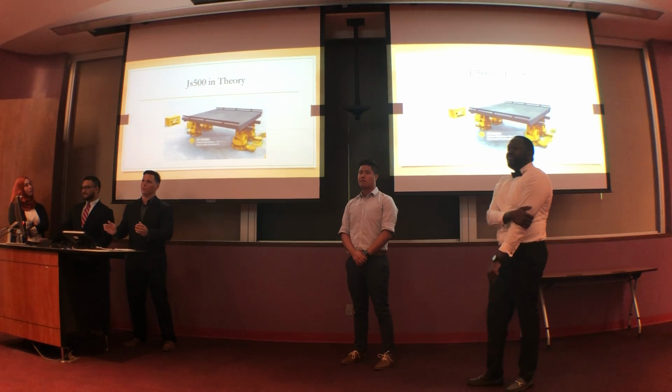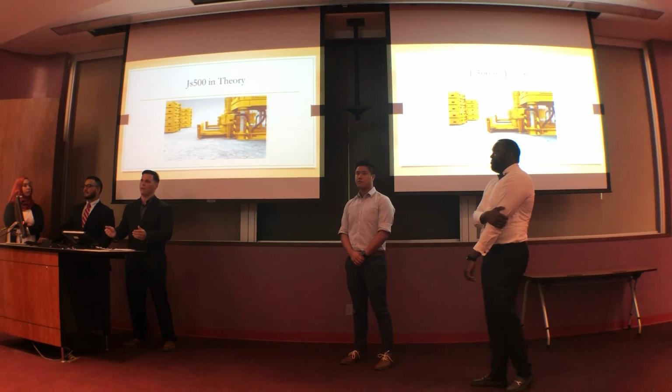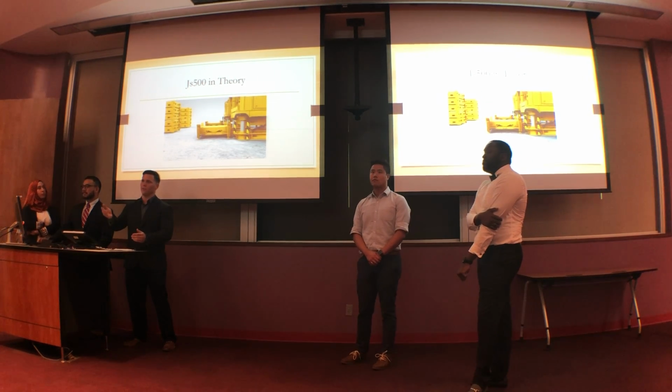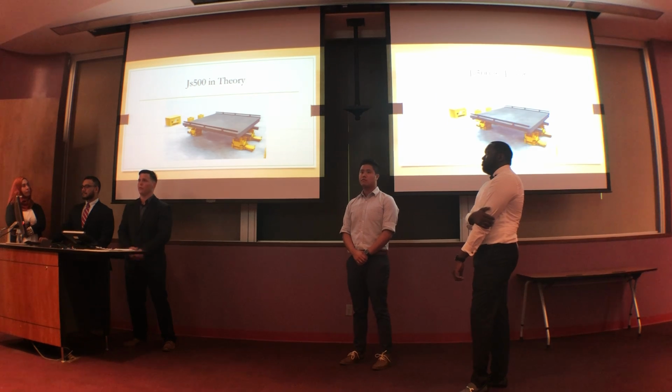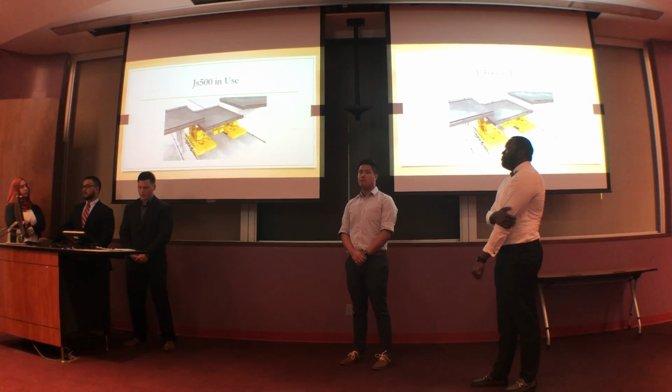cut the spans at 220 feet at the biggest. We're going to cut it in half. You have 110 foot. We're going to utilize our crane to put it on these lifts to lift it into place. Then we'll have welders assemble it. So this is just to show an example that this is possible.